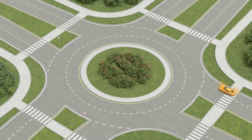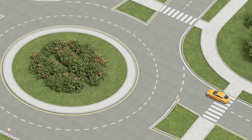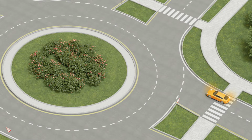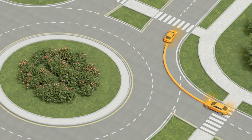Okay, now let's go through how to turn right at a roundabout. First, you need to approach the roundabout in the right lane. Make sure to start signaling right at the same time. Stay in the right lane throughout the entire roundabout and keep signaling until you have exited the roundabout. That was pretty easy, right?